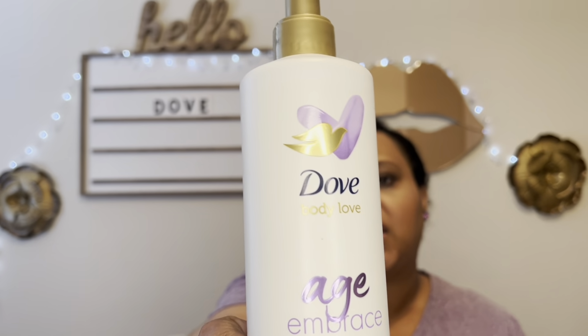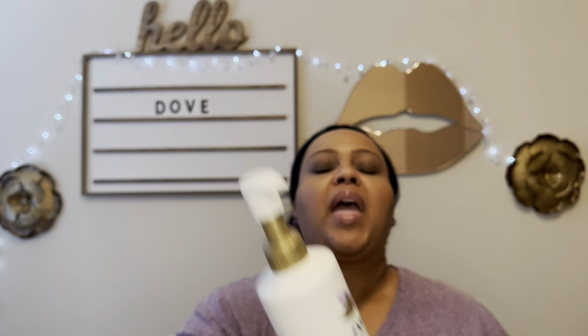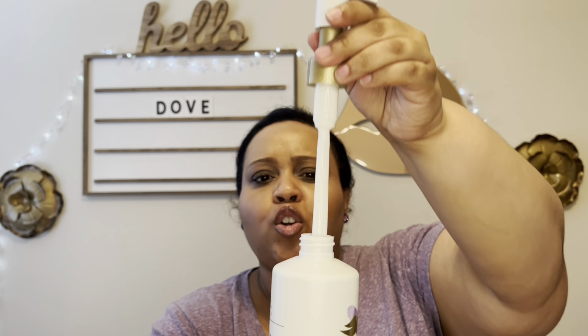Okay, so the other one, no, this is the one I bought the first time. This is the Age Embrace Peptide Serum Plus Glycerin Body Wash, the purple one. This says Age Embrace for maturing skin, helps reduce roughness and visibly rejuvenates for more supple skin. Peptide Serum Plus Pure Glycerin encourages more supple, firm looking skin, locks in moisture for a more hydrated skin barrier. And it says that this is as gentle as water. So this has the same lotiony, creamy consistency as the others.